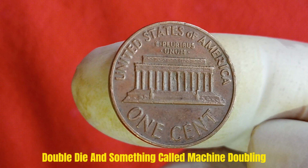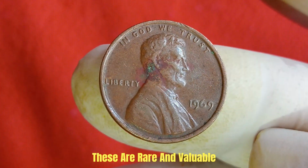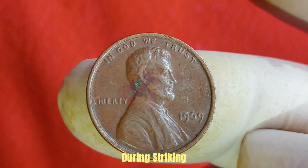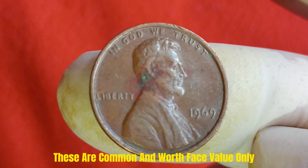Before you get too excited, let's make sure you understand the difference between a real double die and something called machine doubling. True double die errors come from the die itself, the tool used to strike coins. These are rare and valuable. Machine doubling happens when the coin shifts slightly during striking, causing a flat, shelf-like appearance on the letters. These are common and worth face value only.